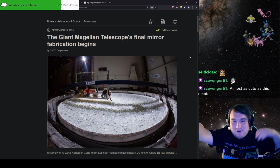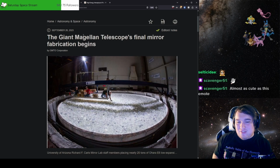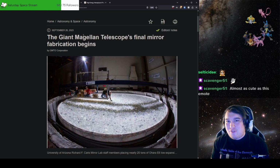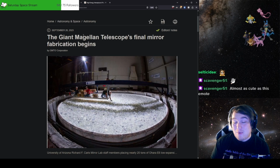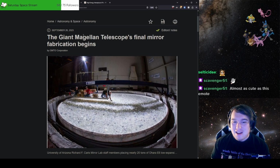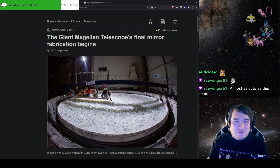Let's talk astronomy though. The Giant Magellan Telescope's final mirror fabrication begins. This sounds like a very, very boring astronomy topic. And to be honest, when I saw the headline, I kind of thought it was going to be pretty boring. But then I actually started reading and learning about A, how this process is done, and B, what the telescope is actually capable of. I knew it existed, but I didn't really know much about it. It's really cool. So let's talk about it.